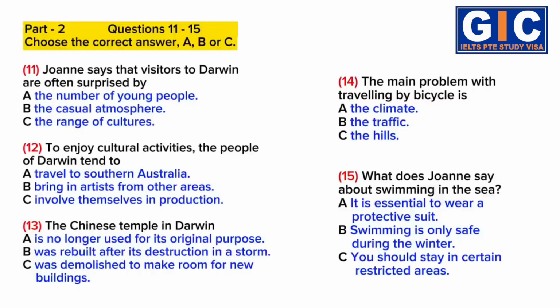But what a lot of the tourists don't realise until they get there is that the city's also got a very young population. The average age is just 29, and this makes the whole place very buzzy.